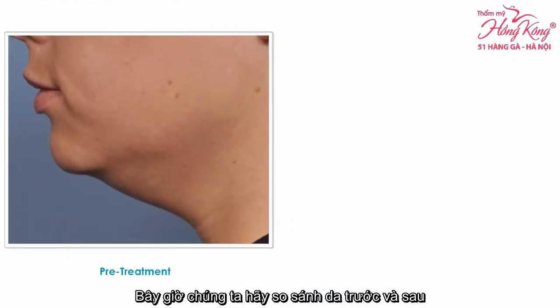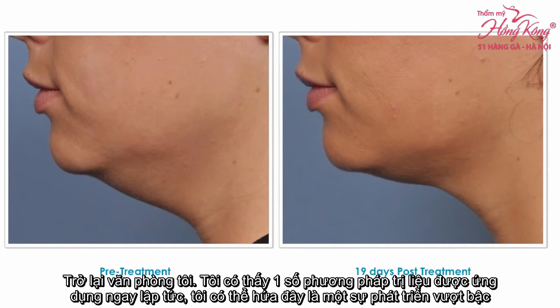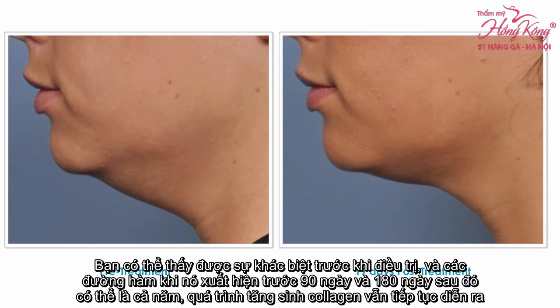Now compare the difference in the lower face before and after treatment. You can see an improvement after just 19 days. In fact, in our office, we've seen some treatments that work immediately. Although I can't promise this, it is an exciting development.